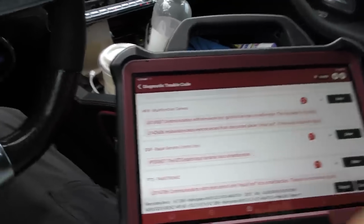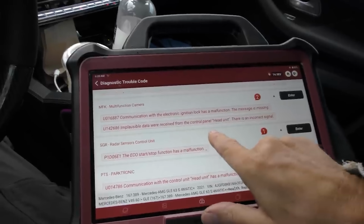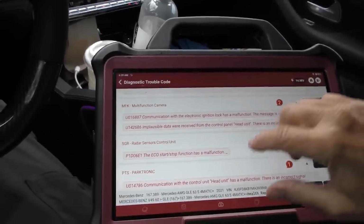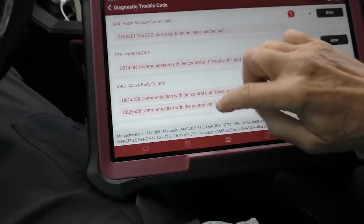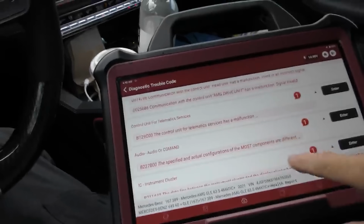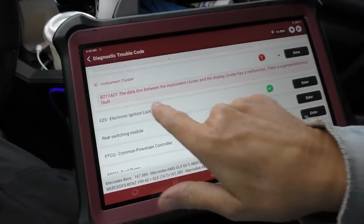Now the multifunction camera. Communication with electronic ignition lock has a malfunction. Implausible data was received from the head unit. An incorrect signal. The radar signals. The ECO start-stop. This is one of those start-stop systems. This thing's broken down already. More communication faults. The communications for the telematics services has a problem. The audio has a problem. The instrument cluster has a problem. There is a general electrical fault. Well, good luck with all this electronics figuring out where the general electrical fault exists.